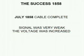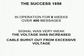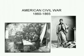The cable was too thin, making the signal very weak. When they attempted to increase the signal using a higher voltage, the cable was burnt out. It had lasted about 6 weeks with about 400 messages being transmitted. A new cable project was delayed, however, because of the American Civil War.